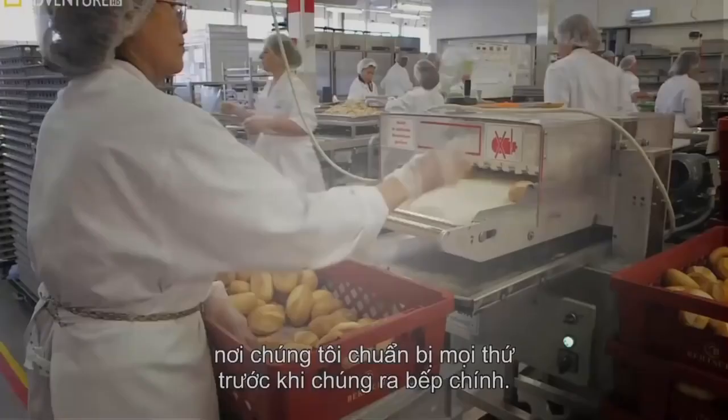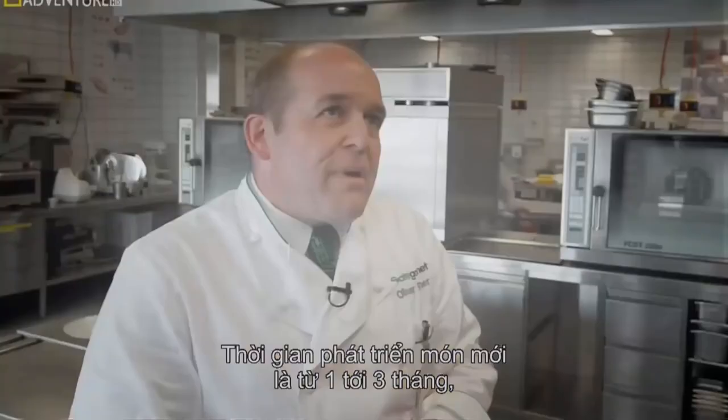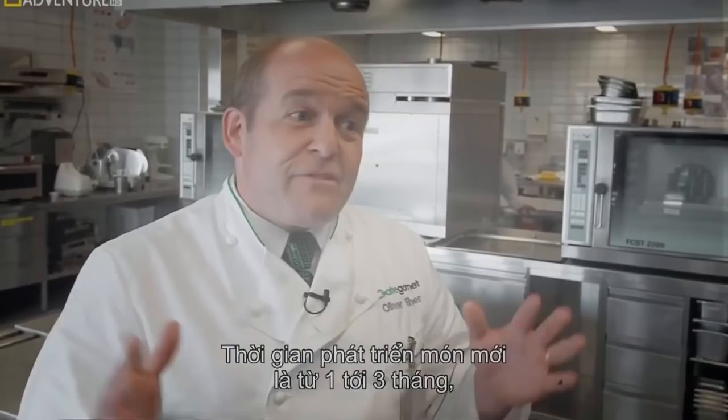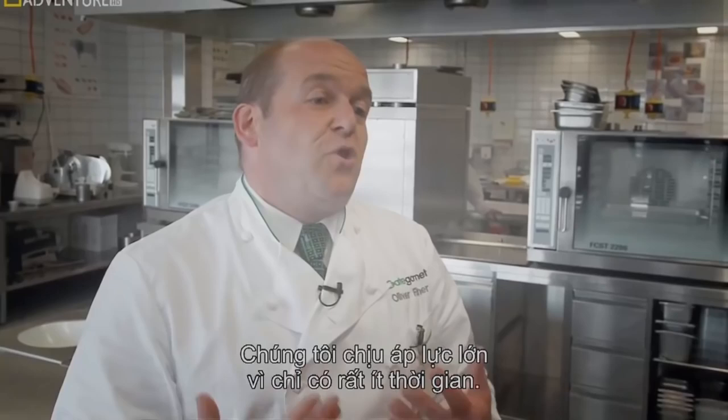And the timescales are brutal. It takes about from 1 month to 3 months development time. And this is very short. If you look at retail or if you look at big food companies, they have ages for that. And we are always under pressure because we have to develop that in a short period. So at the moment, we are planning for autumn and winter.